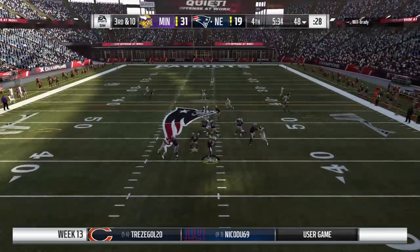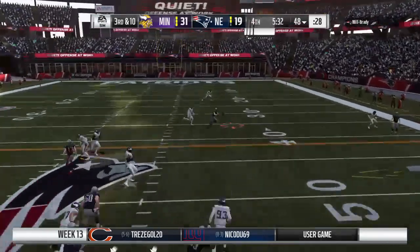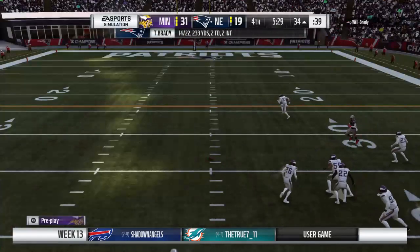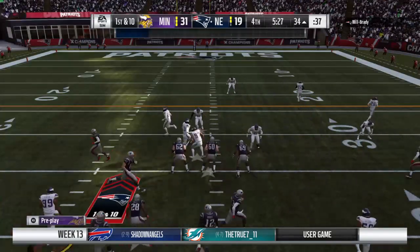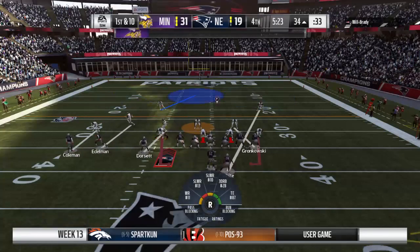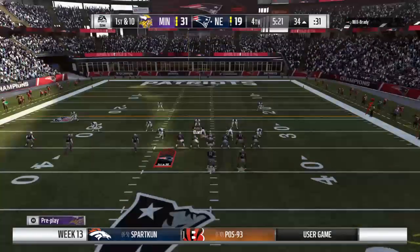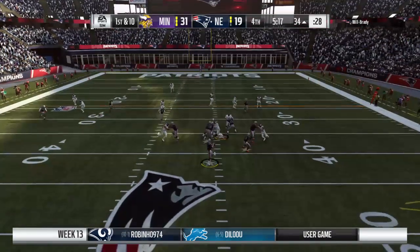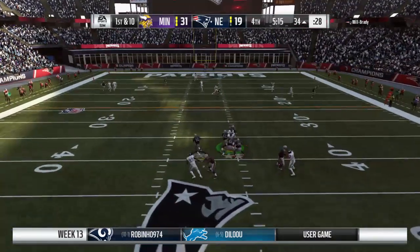Now Brady again. Coleman has it here right side. And he gets this inside the 35-yard line. The Patriot passing game is rolling. They've got another first down. Brady now on first down.